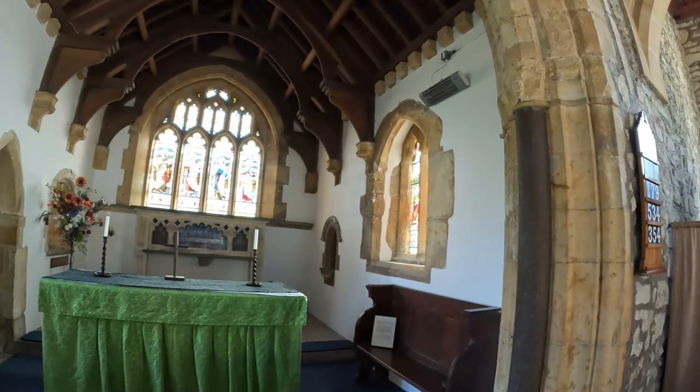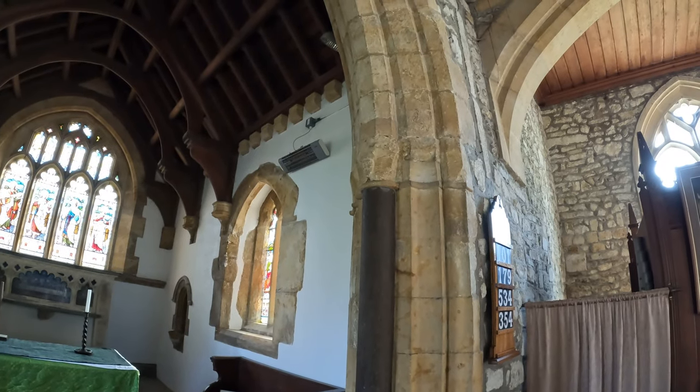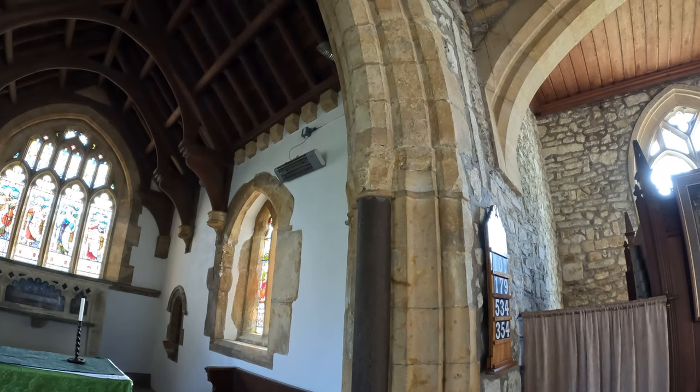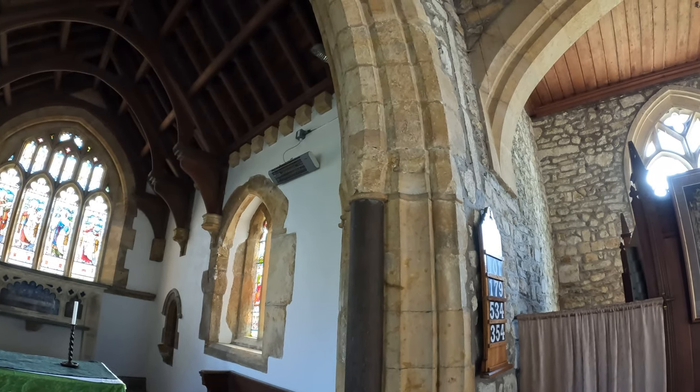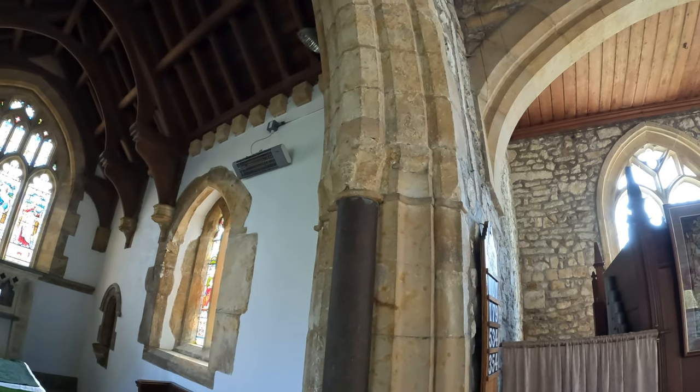And just looking to the side of the altar up here, just at the bottom of the chancel arches, there's a carved head either side of a man and a woman. So this, I think, is the man. I don't know if you can just about see it. Possibly a local lord and lady of the manor who paid for the rebuilding work.